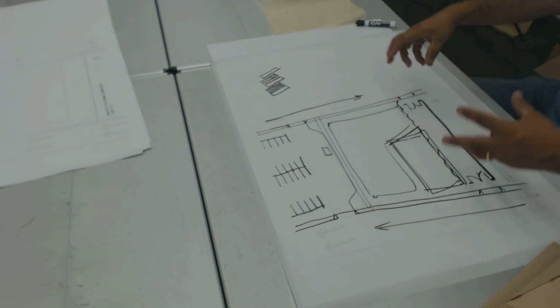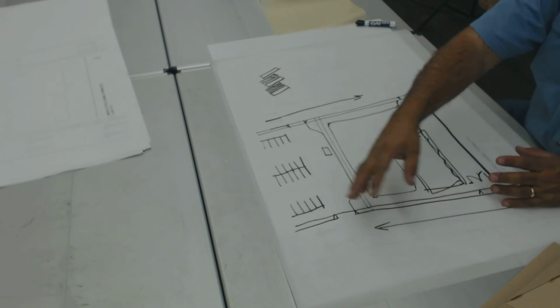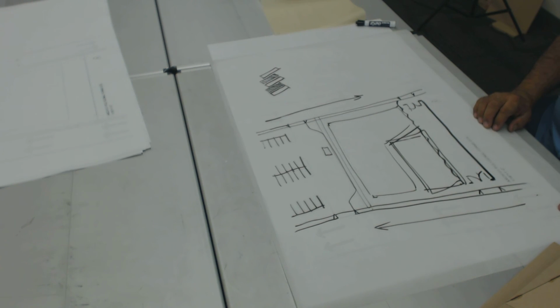So these gigantic machines are what's going to drive some of the decisions that you make on your site. The buses need to be covered from the sun, so you have to be aware of where the sun is at different times of the year. Okay? All right. Go ahead and stop the video.